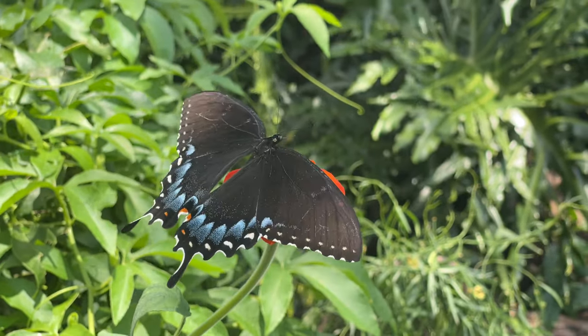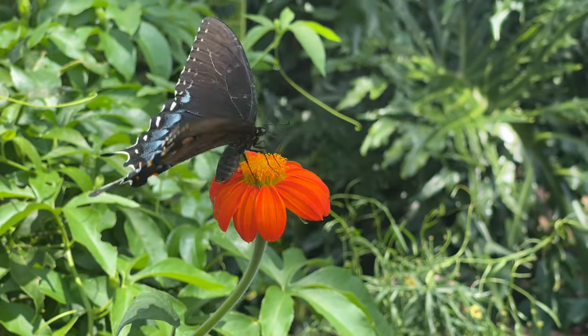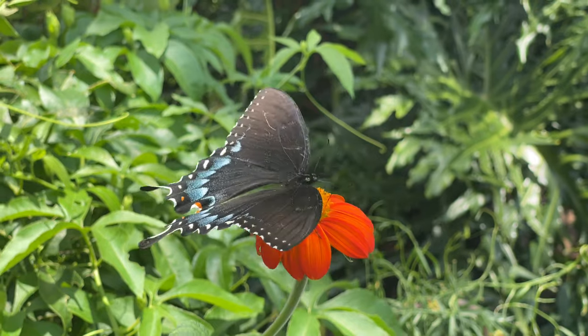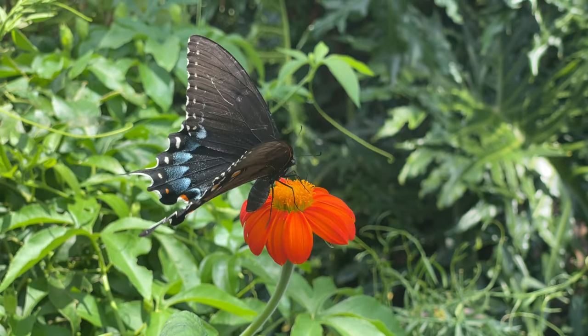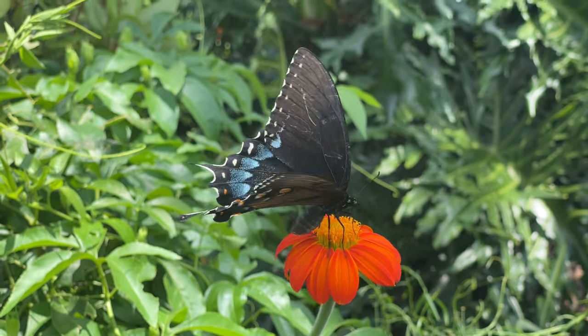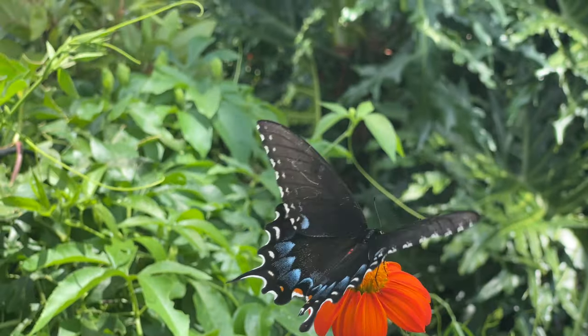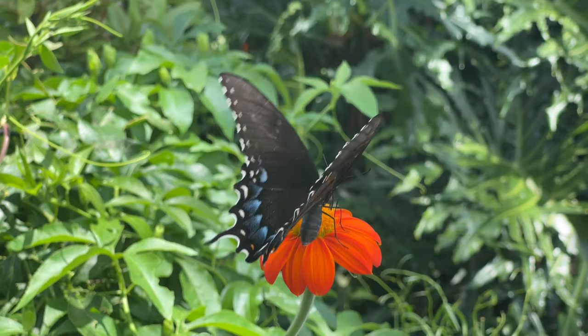Y'all, this is an eastern tiger swallowtail that is the dark morph. Only the females take on this dark coloring. And there's actually two of these in my garden right now. I can't believe it.